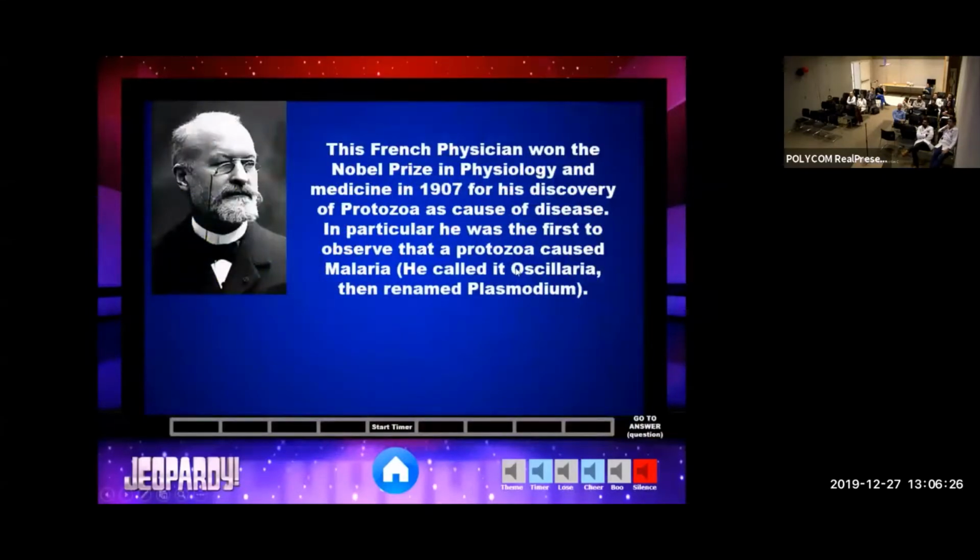So this French physician won the Nobel Prize in Physiology and Medicine in 1907. He discovered that protozoa actually cause diseases. And the first one that he described was a protozoan that he called Oscillaria that caused malaria. He also worked on trypanosomes, and was one of the first to describe African trypanosomiasis. So who is this guy?